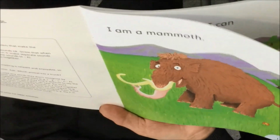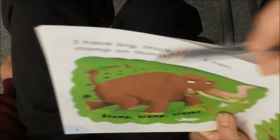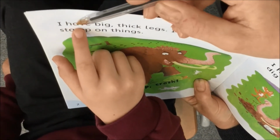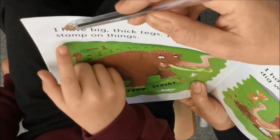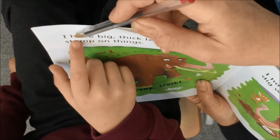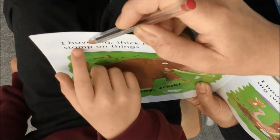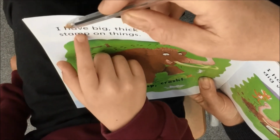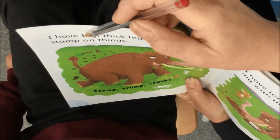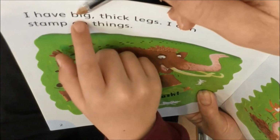It nearly looks like a woolly mammoth, so it's got the horn. It does. You turn the page for me. Brilliant. Okay. But, we. This is a tricky word. So, what sound does it begin with? But then we don't pronounce the E. So it's have a big. Well done.